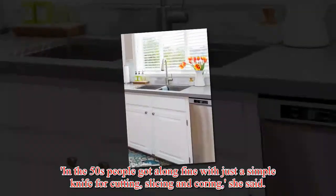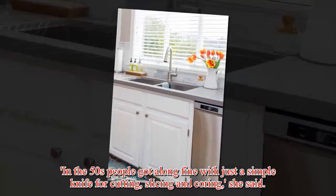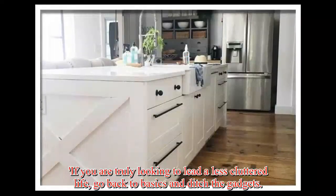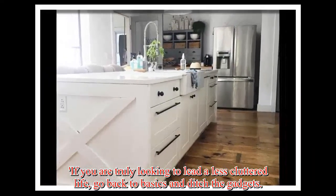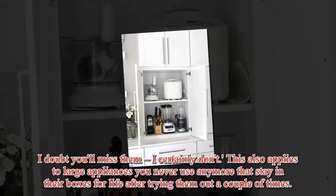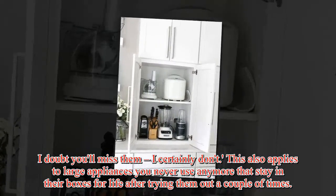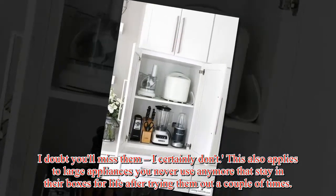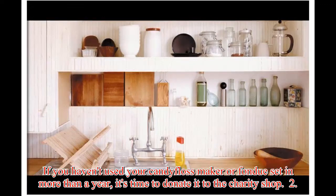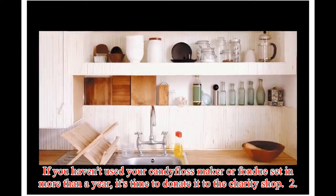In the 50s, people got along fine with just a simple knife for cutting, slicing, and coring, she said. If you are truly looking to lead a less cluttered life, go back to basics and ditch the gadgets. I doubt you'll miss them. I certainly don't. This also applies to large appliances you never use anymore that stay in their boxes for life after trying them out a couple of times. If you haven't used your candy floss maker or fondue set in more than a year, it's time to donate it to the charity shop.